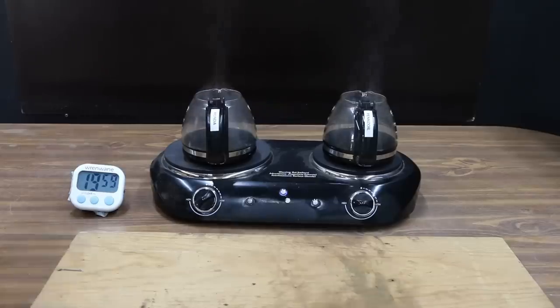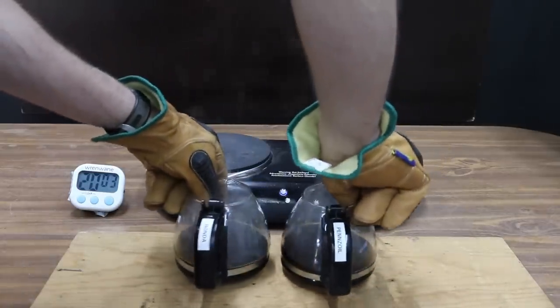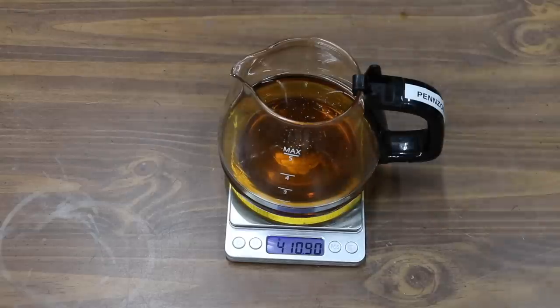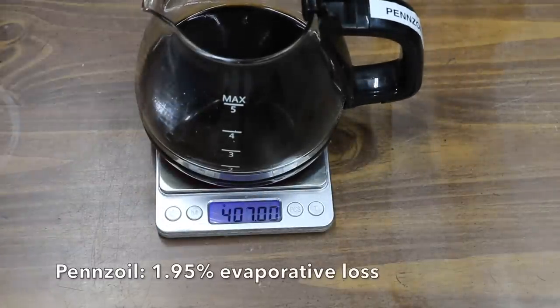Okay, it's been right at 2 hours, so I'm going to take the oil off the burner, and once it cools off, we'll weigh each container to see how much evaporative loss occurred with each brand. And the Pennzoil started out at 410.9 grams. And it now weighs 407, which is a loss of 3.9 grams.